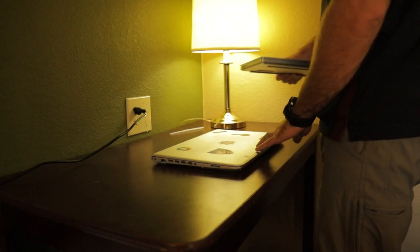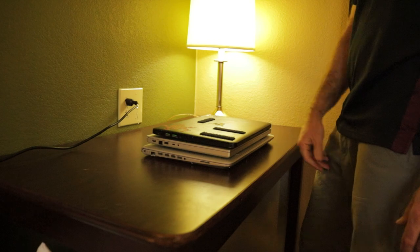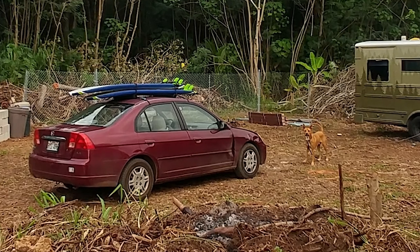I'm feeling super grateful because of the story behind this computer. I used all of my scholarship money. My scholarship paid for my tuition and then a little bit extra, and I used all of it to buy this computer plus the following semesters. It was the most expensive thing we owned. It cost more than our car. We only had one car. It cost double what the car cost. It was a huge thing to get this computer.